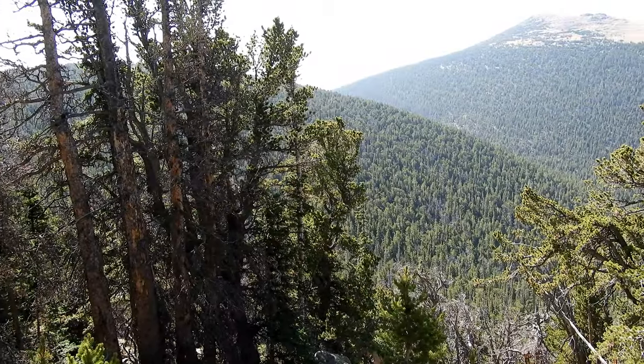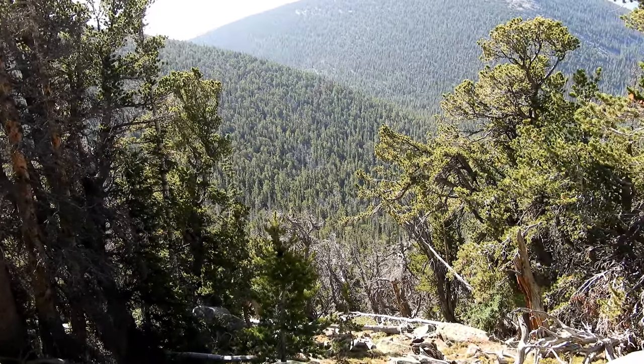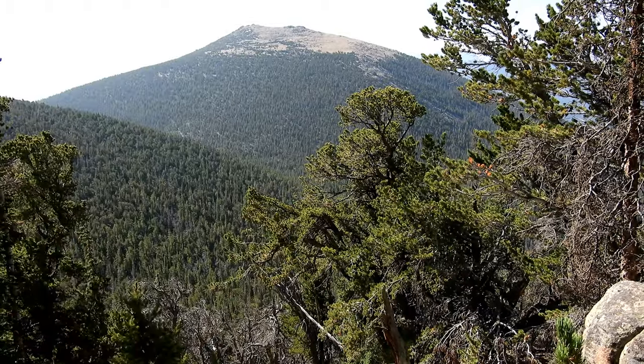You've got this other high point in between. So what I'm going to do right now is just take it straight on down. And then just kind of go around that middle hump, try and keep it flat, and then on up to the summit.